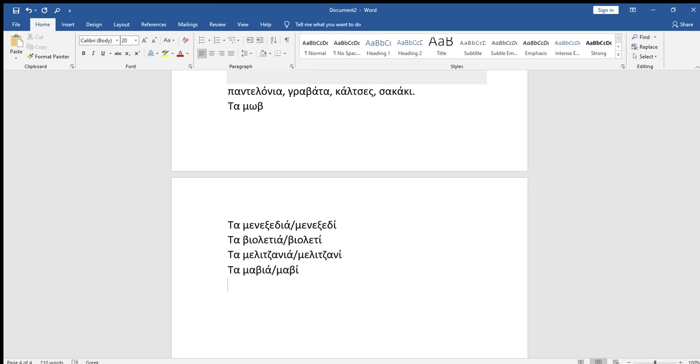Now, η γραβάτα. It's a feminine, so the same trick. It will be η mauve γραβάτα. This one is always the same. I write with omega because I'm a bit old. Sorry for this, but I cannot resist it. Η μενεξεδιά γραβάτα. Η βιολετιά γραβάτα.